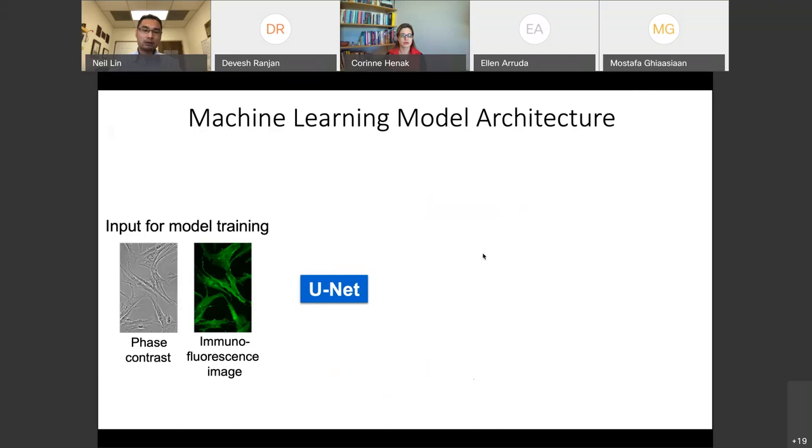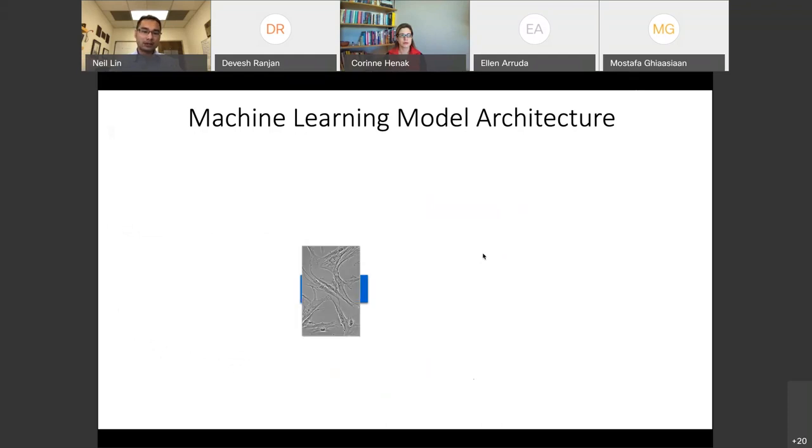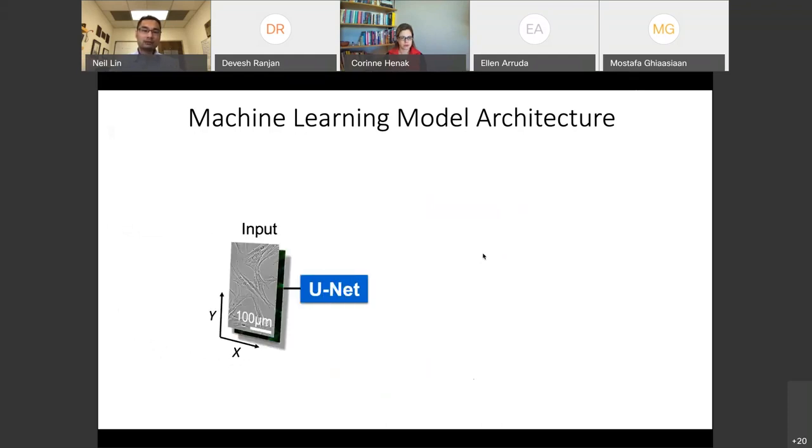And in this case, we use a UNET architecture. This is just a type of convolutional neural network, okay? So what this UNET does is it's trying to digest these two images and then make predictions so that it looks very similar to the target. It's what we call a generator. Basically, it eats in the phase contrast images and spits out fluorescent images until the prediction is close to the target.